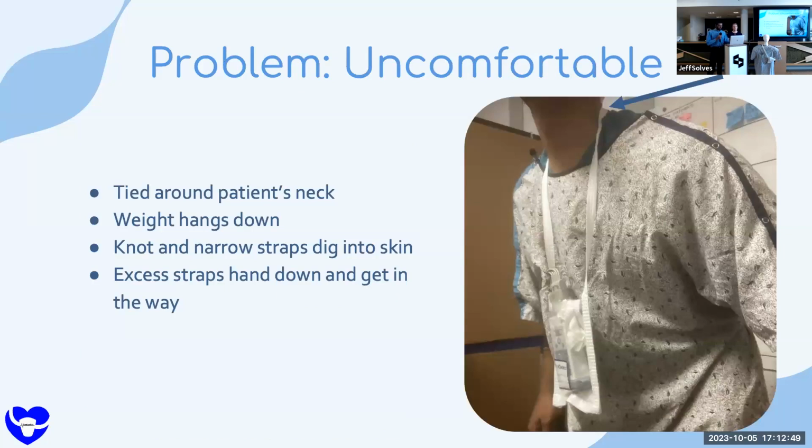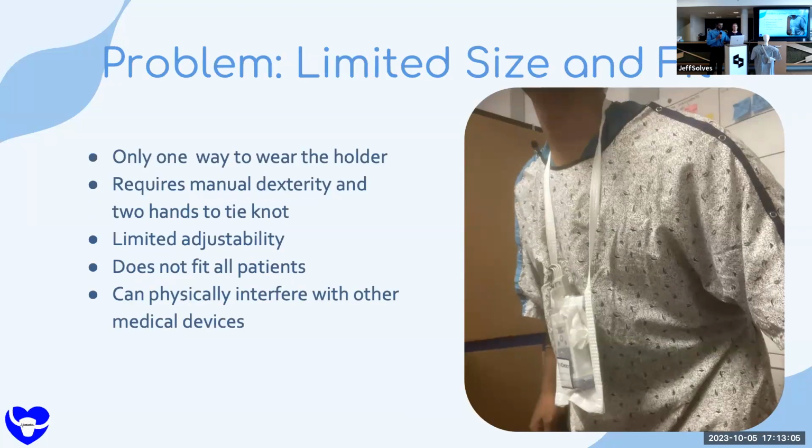These holders are also uncomfortable. You can see this specific model is tied around the neck, and this weight really hangs down. The knot and narrow straps also dig into the skin, and excess straps hang down and get in the way of whatever task the patient is doing.